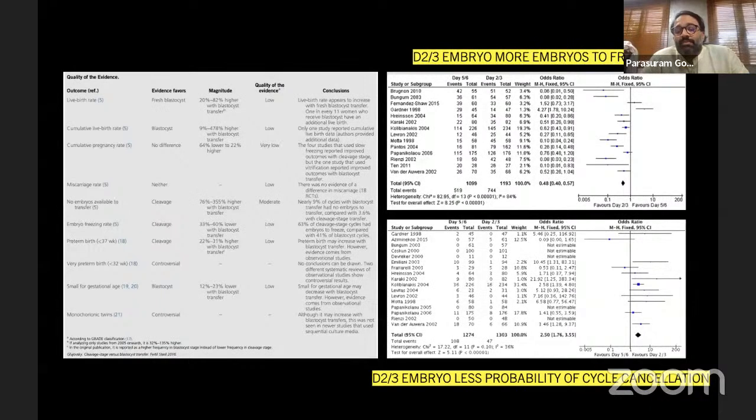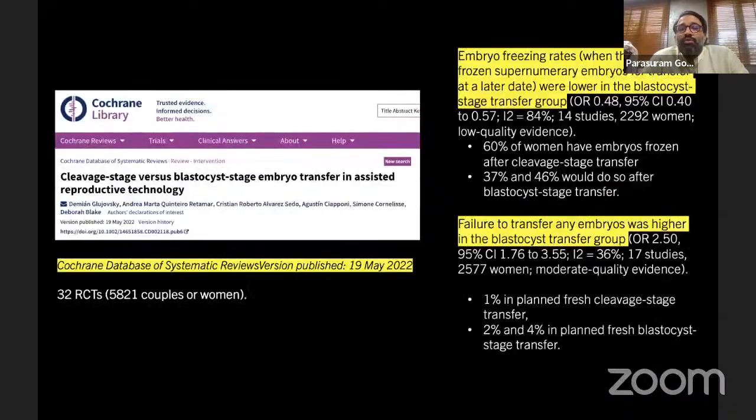When you have more attempts, there's always a higher possibility of getting the patient pregnant. There is also a higher incidence of cycle cancellation, especially when you're looking only for blastocyst transfer. There's also the probability that we don't have any embryo to transfer. So these were the issues.